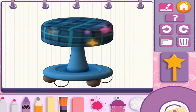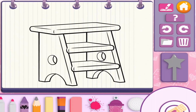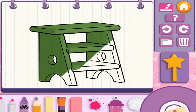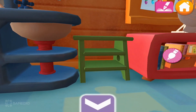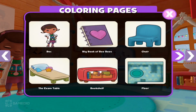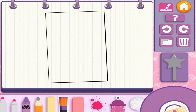That looks super. What cool drawings. The step stool. The magic paintbrush. Wow, that's really cool. These look amazing. Oh, I could really use a cuddle. The eye chart. The magic paintbrush.